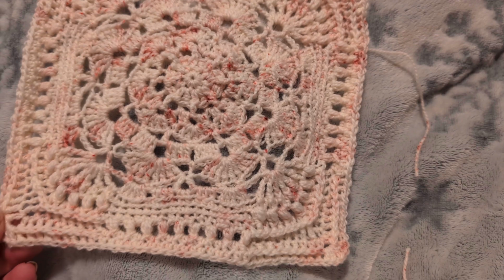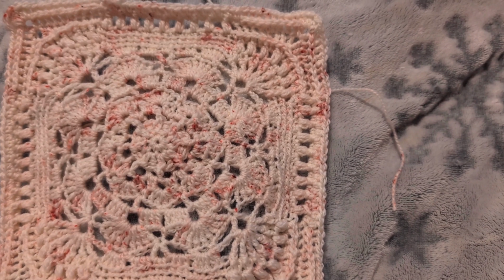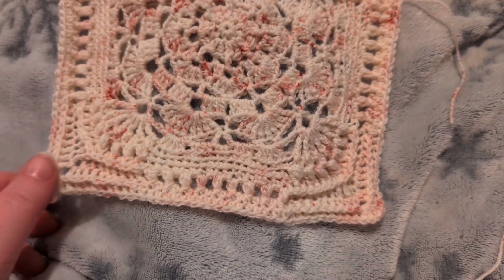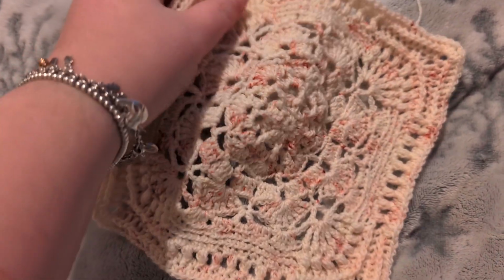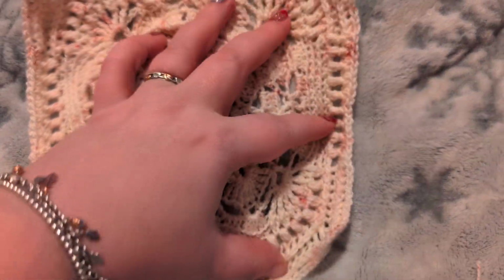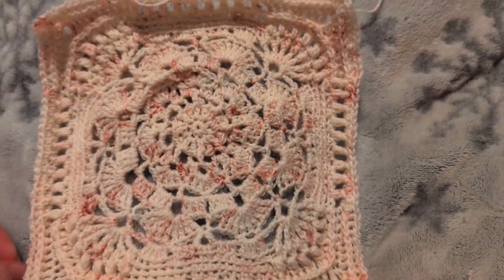I might block it to a little bit bigger than it is now because, well, I was hoping it would be about 8 inches and it's probably about 7. So I don't know if it will block. I think it would block quite open, actually. I'll have to give it a try.